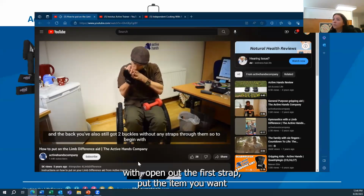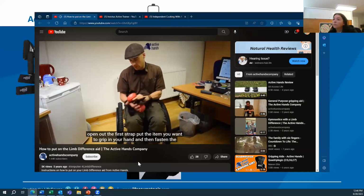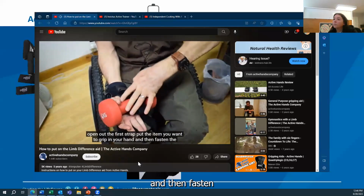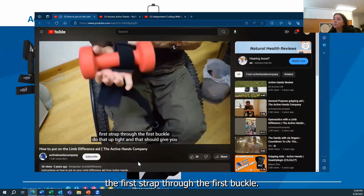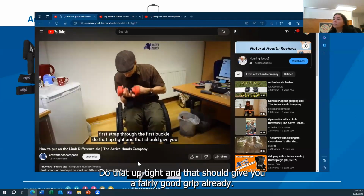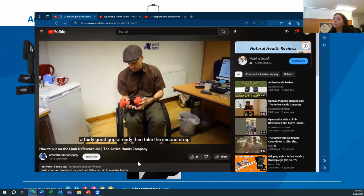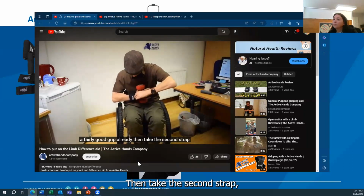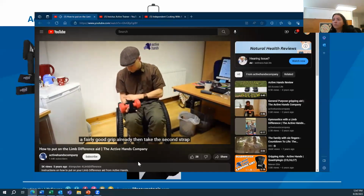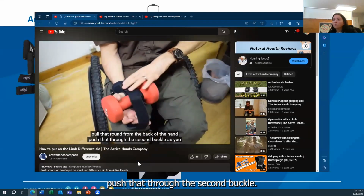So to begin with, open out the first strap, put the item you want to grip in your hand, and then fasten the first strap through the first buckle. Do that up tight, and that should give you a fairly good grip already. Then take the second strap. Pull that round from the back of the hand, push that through the second buckle.